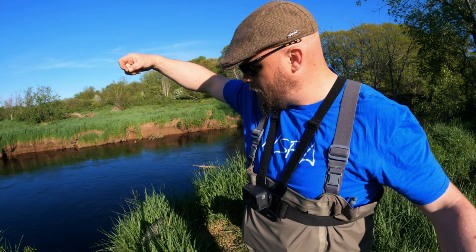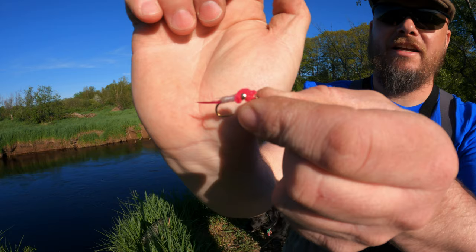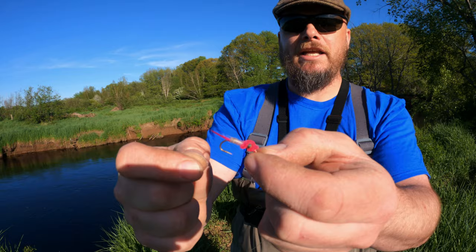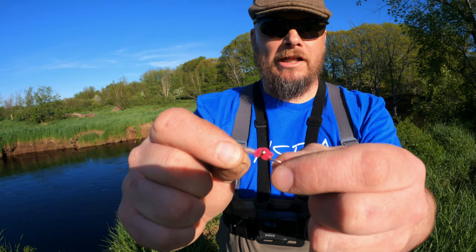Hey guys, so I've made quite a number of casts already. I'm using the same fly that I was last night. It's a red and white pattern fly. You can kind of see it right there, hopefully. It is weighted. I've got it weighted with copper wire along the shank of the hook, and then I've got a barbell head.